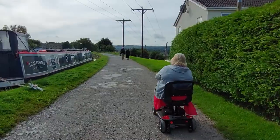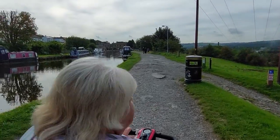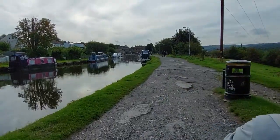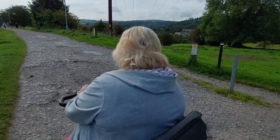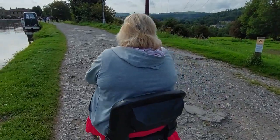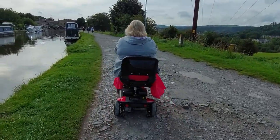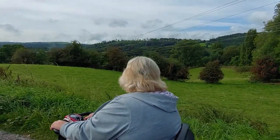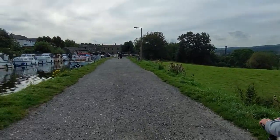There's quite a variety of barges along this stretch of the canal as you approach the locks. I don't know whether some of these are actually homes that people live in permanently, but they're very interesting. Now this is a particularly bad area, so as I mentioned before, anybody with a wheelchair or crutches or sticks just got to take care.